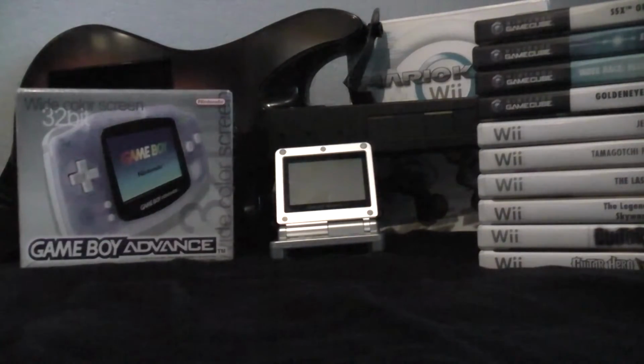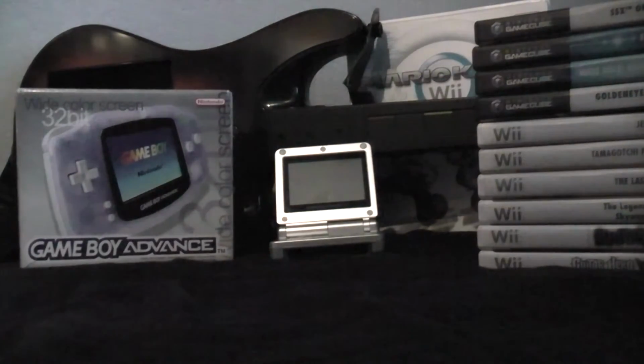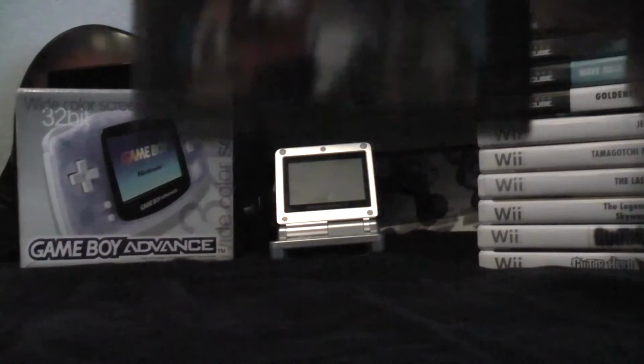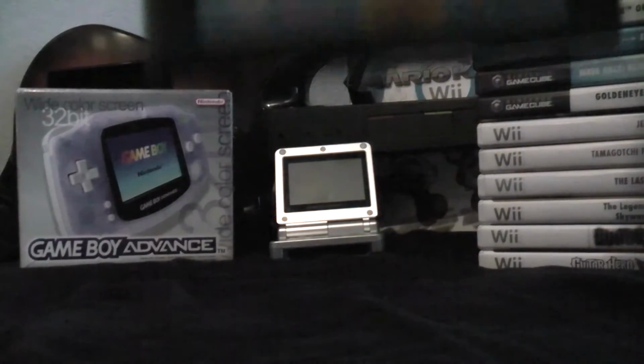Moving on to the handheld games I bought. I picked up Pokemon Mystery Dungeon, Red Rescue Team. Was quite expensive actually. I bought Mario Golf Advanced Tour. Again, I'm realizing I'm missing a game, but I'll pick that up later.